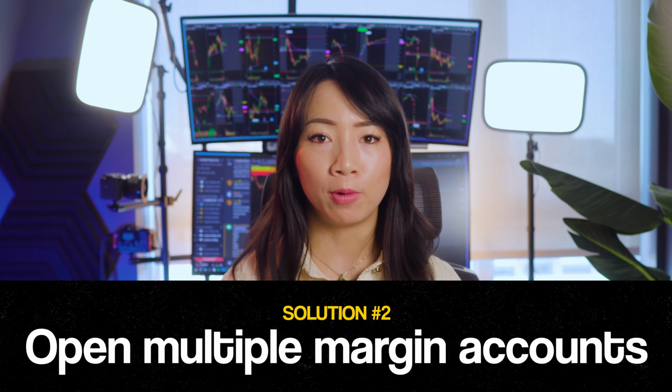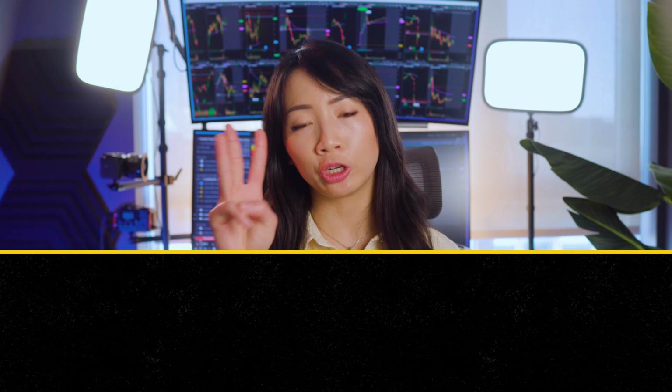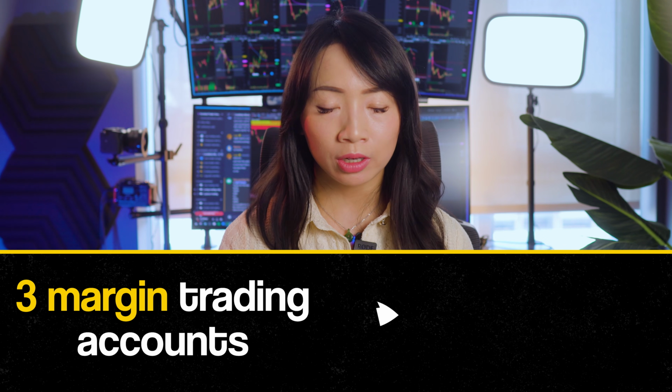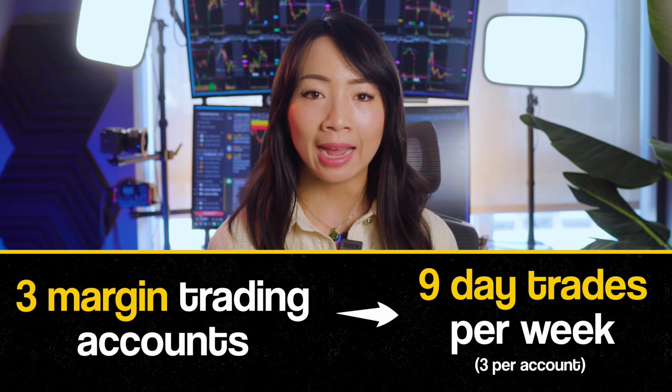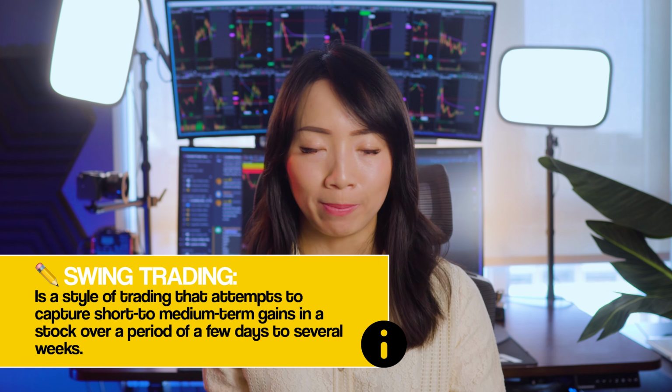Now, your second option will allow you to continue shorting stocks, and that is to have multiple margin accounts with various brokers. For example, if you have 3 margin accounts across 3 different brokers, you're gonna have a total of 9 day trades per week. Obviously, the PDT rule will only matter if you are day trading a lot. But if you're not a day trader, rather a swing trader, then you don't have to worry about any of this.